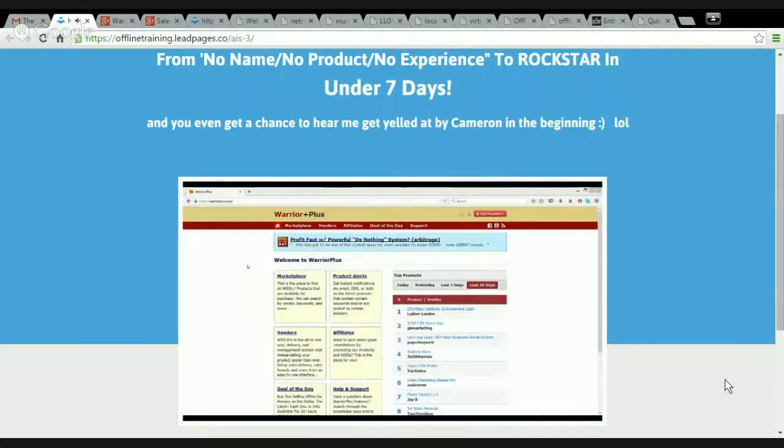And I'm actually now logged into Lee's Warrior Plus account. So this is going to be real life proof of what this system can actually do for those who implement this system exactly like Lee did. And Lee, you can tell better than we did, but you didn't have any sort of list. You didn't have any sort of product or anything. We've kind of helped you through all that. And then this is where you are now, essentially, right?